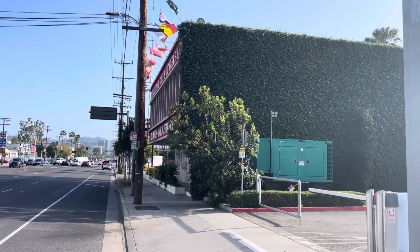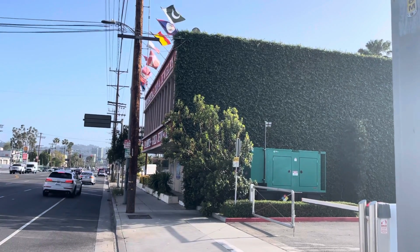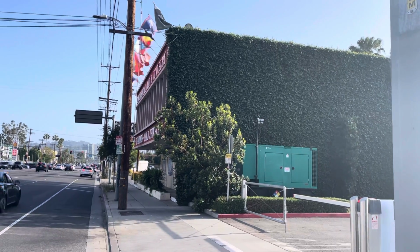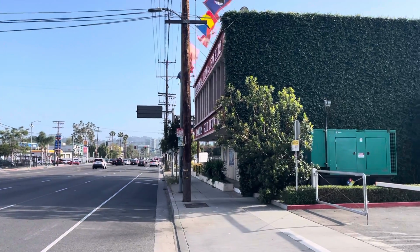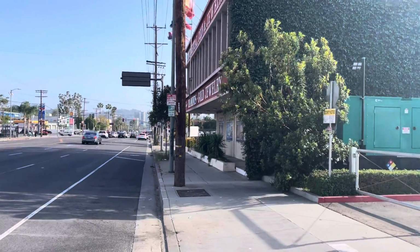This is 5627 Sepulveda Boulevard, corner of Sepulveda and Burbank in Van Nuys. It includes this large building here, which will be a teardown, home of Continental Coin and Jewelry. Standing to the west, going down Sepulveda right now.